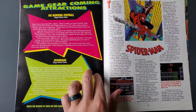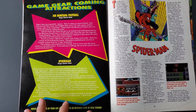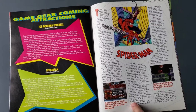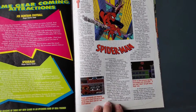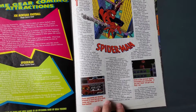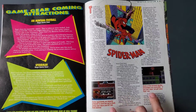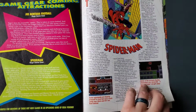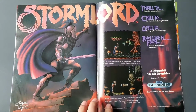And we got some Game Gear coming attractions. We got Joe Montana Football, and we got Spider-Man again. Never played the Game Gear version of that, or the Master System version for that matter, which does look really good. If I would have got this before I got a Genesis, I probably would have enjoyed this game. It looks really nice. Of course, we got the big Stormlord layout.